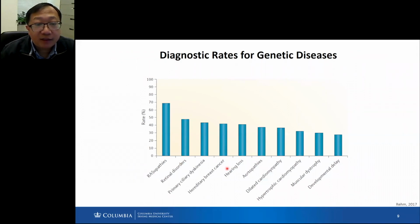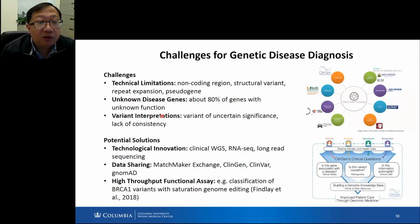As shown here, in general the diagnosis rate is from 30%, for example for developmental delay, to the highest category, retinopathy, where you can get a 70% diagnosis rate. So the question is, again, why can we still not get near a 100% diagnosis rate? Why do a lot of patients still not get an answer about what kind of genetic disease they have? I call these several challenges, or reasons, for that.